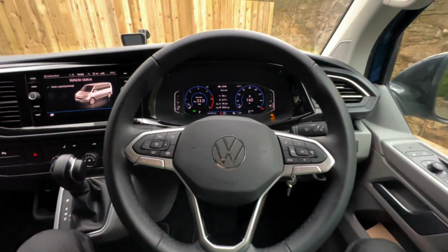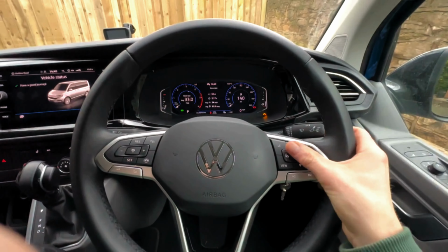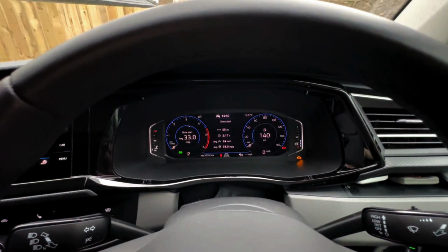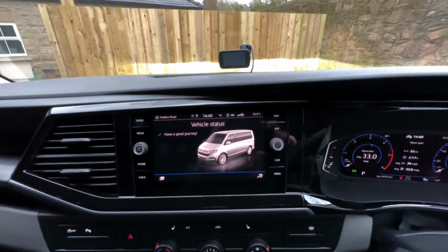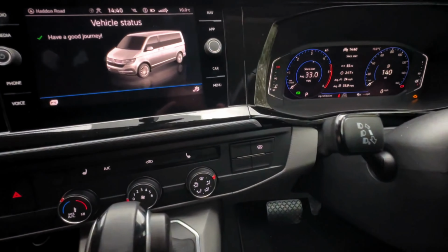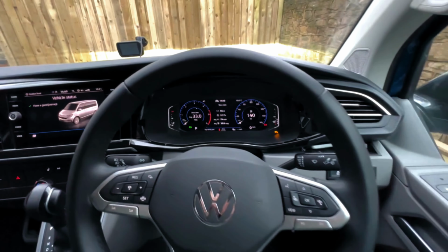The interior is a lovely place to be. Very well laid out steering wheel. You've got the adaptive cruise on this side, and then all the media controls for the digital dash on that side. Full digital dash. Pretty sure it's identical to what's across the VW range, so the likes of the Golf. Large touchscreen on this side. Heated windscreen. Yeah, so very nice place to be in general.